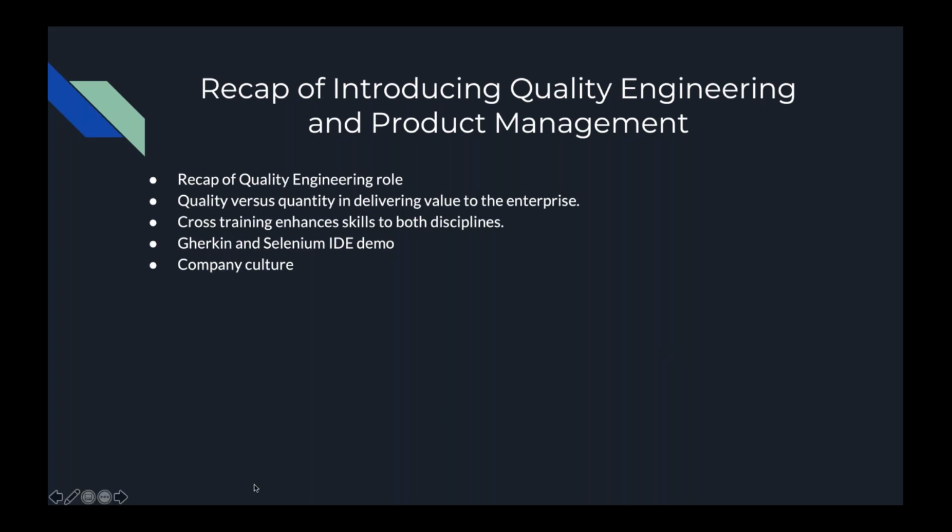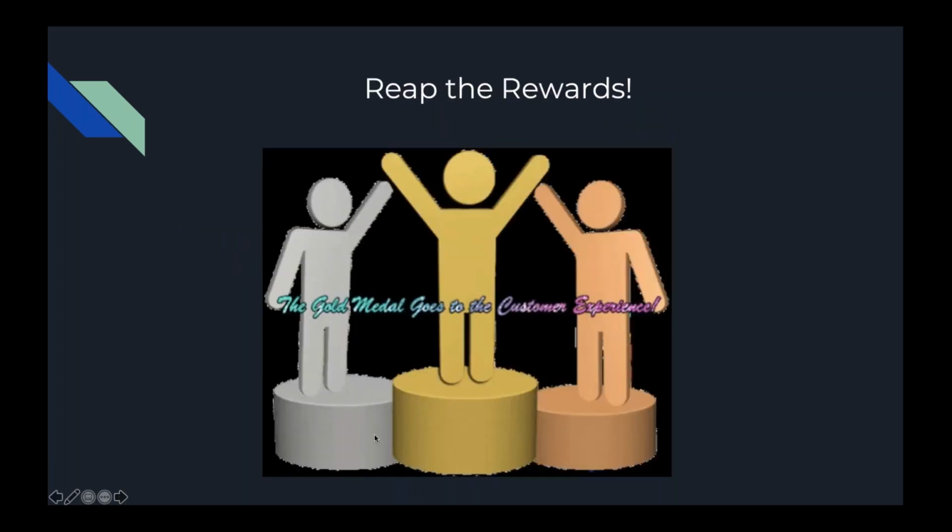And then we have our company culture. That is basically tying back to our tenets and saying, let's value the quality, and let's value looking back and saying, okay, how can each of these disciplines learn from each other and grow our skill sets together? And then finally, reap the rewards. So the gold medal goes to the customer experience. Our customers are always first at Capital One, and we want to provide that overall enhanced experience to them, and let our teams help us out in also learning about the customer. And as a product manager, we always say, let's be the voice of the customer. So that's essentially what I got. And I'll open it up for questions now, Addie.